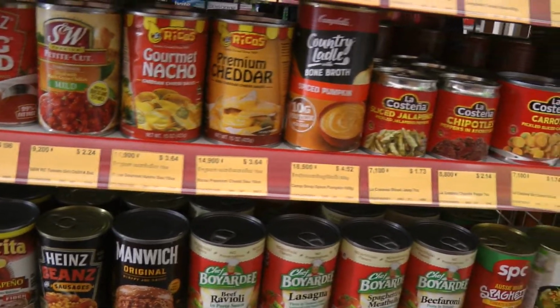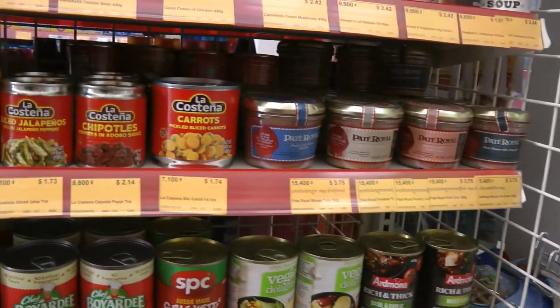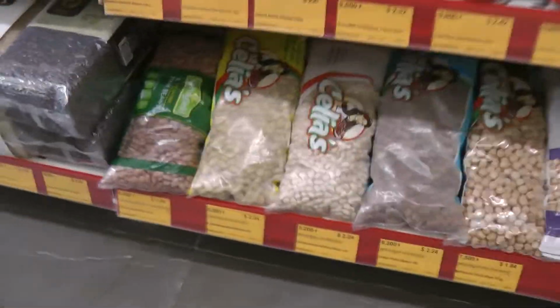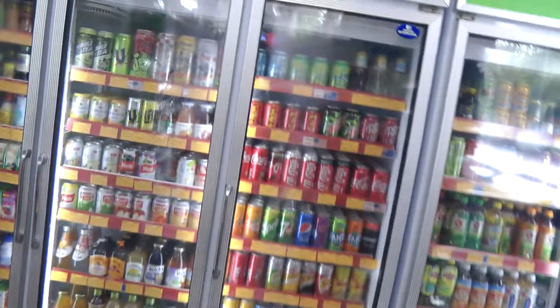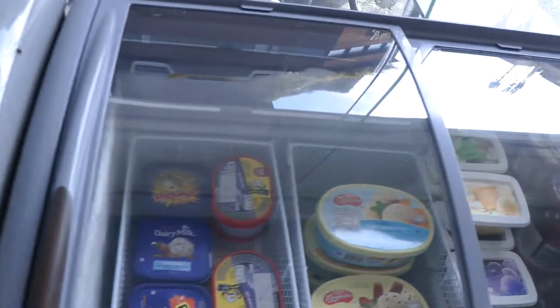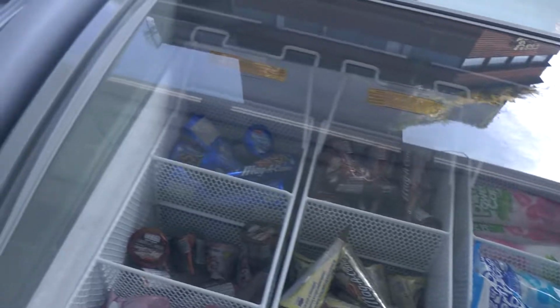Gourmet nacho, Heinz Big Red, canned carrots. Why? Plenty of fresh food here. SPC spaghetti, beef ravioli. So if you want your Western foods, there's plenty here. Olives, plenty available in Cambodia, and lots of fresh, abundant local food. Bathroom tissues, Oreo, blah blah. Ice blocks, ice creams, Sierra Lee, I think that's American.